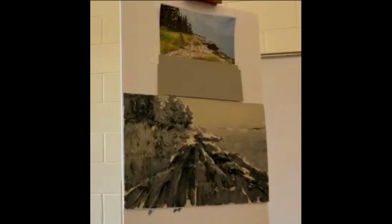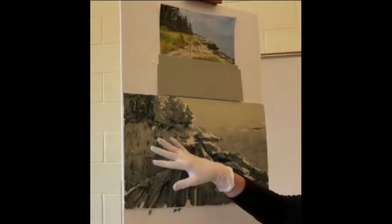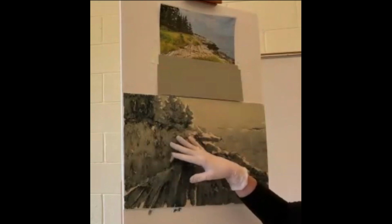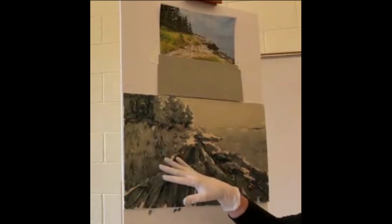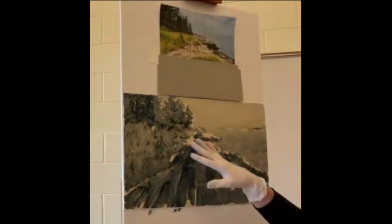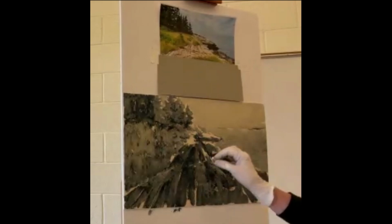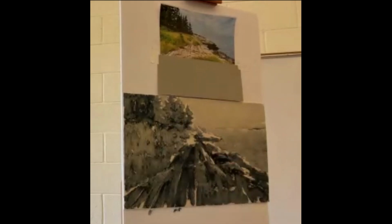So a lot of times what I do is I try to start by identifying areas where I see light and areas where I see dark, which is not usually how most people start, but that's how I start. So what I'm going to do is find a couple of hard pastels and just start touching in some places where I see light.